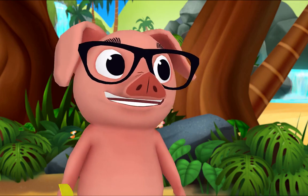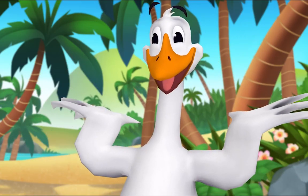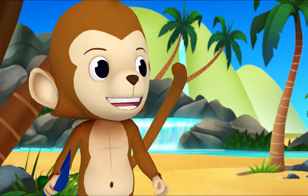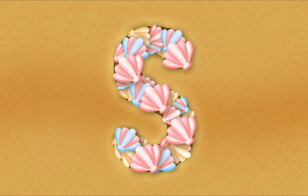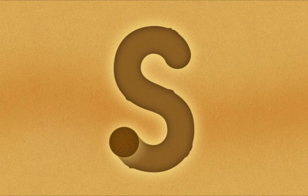Mr. Goose, can we trace a letter? Absolutely. Let's practice making the letter S. Who can think of a fun way to do it? I have an idea. Let's dig letters in the sand with a shovel. Well, that sounds like a great idea. Monkey, you go first. All right! S. Ooh. Great! I'll try next. S.